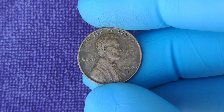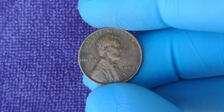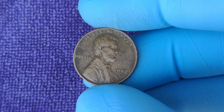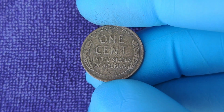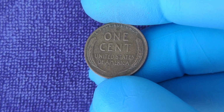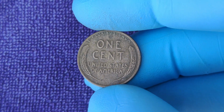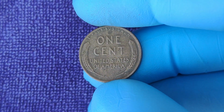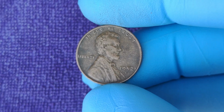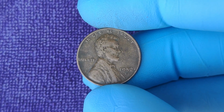There's also a nostalgic factor. The wheat penny design represents an earlier era of American history. It connects us to grandparents, to pocket change from mid-century America, to a time when a penny could actually buy something meaningful. Owning a high-grade 1952 D wheat penny is like holding a perfectly preserved time capsule.